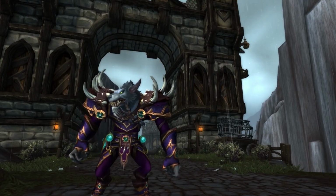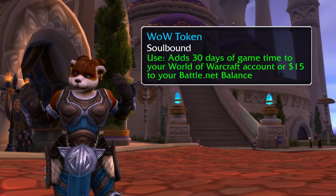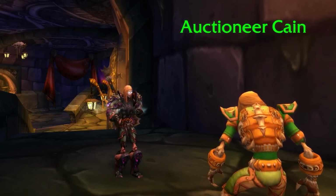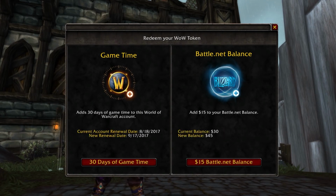Now these tokens work differently. They're valued at $15, meaning Blizzard makes $5 off of every one of these WoW token transactions. These tokens can then be used to purchase WoW game time, or they can be redeemed for Battle.net balance, which can then be used on any digital products from the entire Blizzard store, including products outside of World of Warcraft.